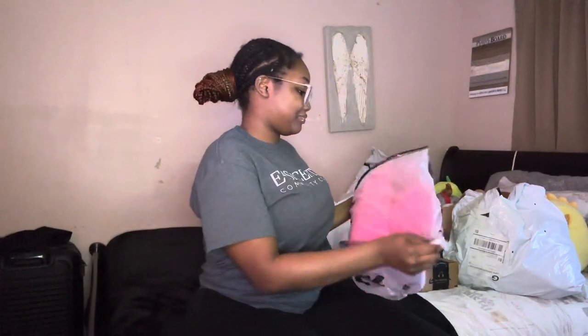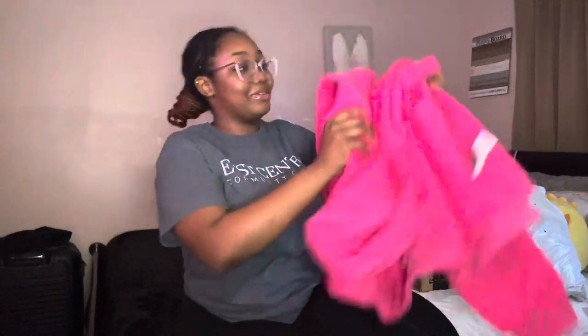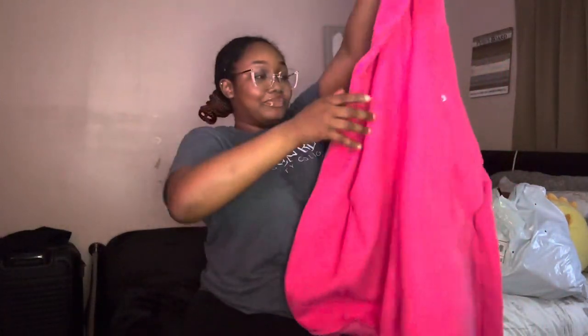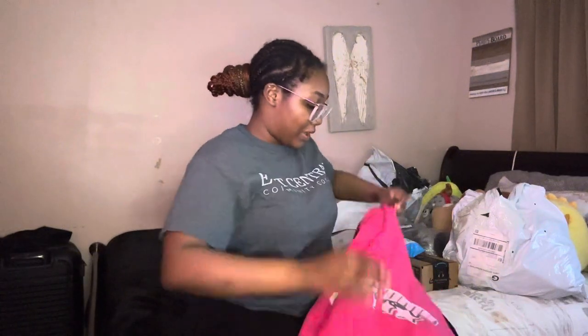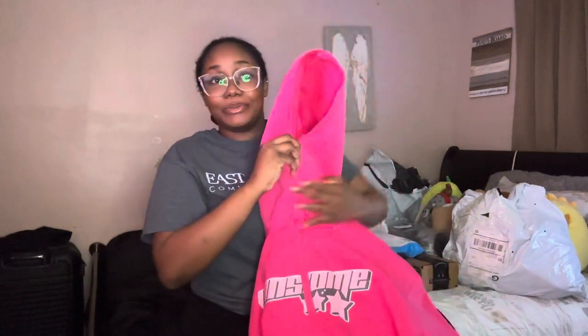Okay. It's cute, the jacket. Let me zip it for y'all to see. Cute. Zip all the way up. Cute jacket. Okay, so I'm gonna put it on for y'all to see it.